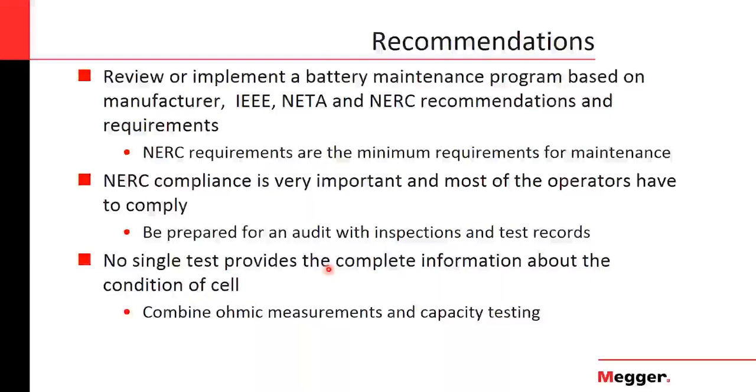And on the electrical side, a general statement that you can conclude here is that no single test will provide you the real condition of a battery. So a combination of tests is the best way to determine the condition of the battery, and combining these two types of tests, the ohmic measurements and the capacity testing, will give you a very good indication of the condition of the battery.